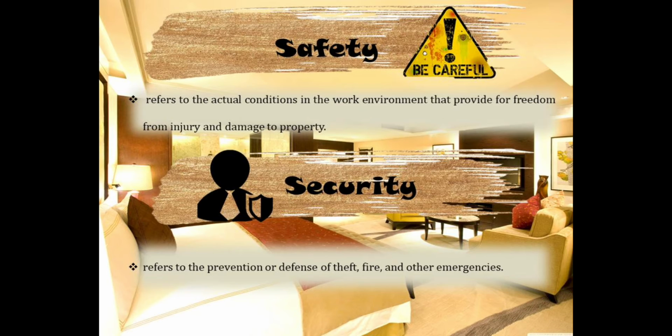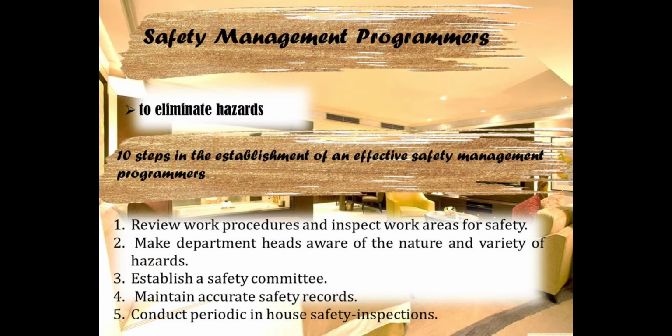And security refers to the prevention or defense of theft, fire, and other emergencies. The term security is used with reference to freedom from fear, anxiety, and doubts concerning humans, as well as protection against terrorism and theft of guest, employee, and hotel property.